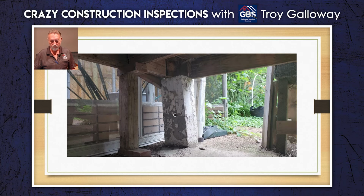Of course, this one here, I think that this pier, when this was poured, it must have had a little bit too much to drink that day, because it doesn't really look plumb to me, like that straight up and down. That is a disaster waiting to happen.